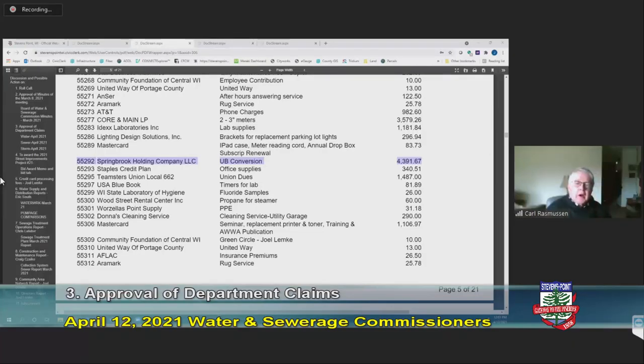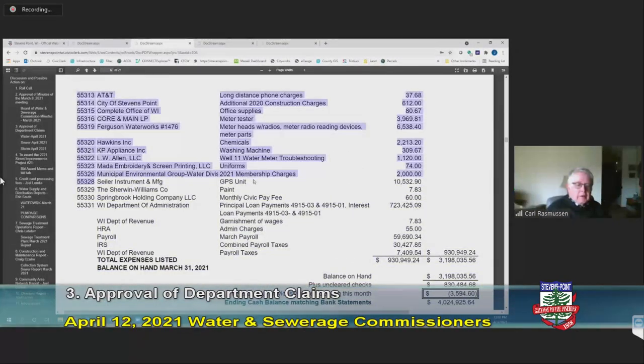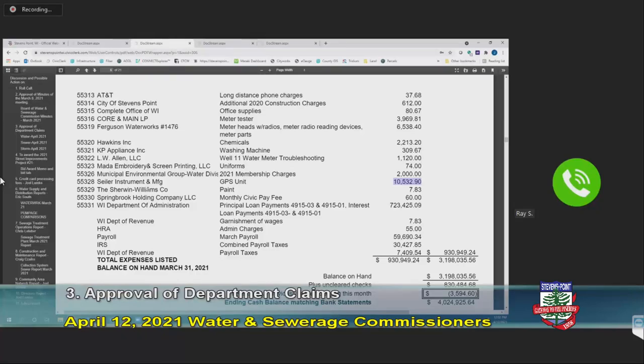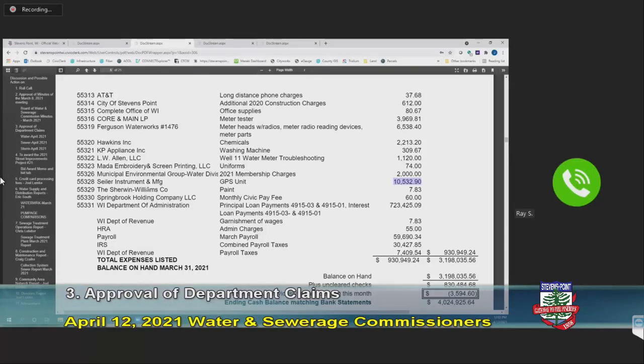I have a question regarding 55328. That's a GPS unit. It also shows up on the other three. Are the other two utilities? Is that a lump sum, or is each utility billed? So we split that up three ways. It's probably about, if I had to guess, maybe 7 years or so. It might be even a little more than that.